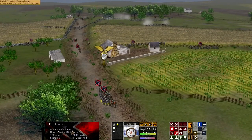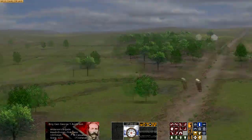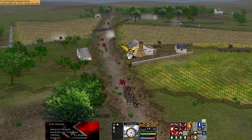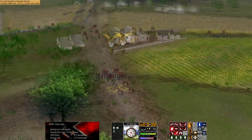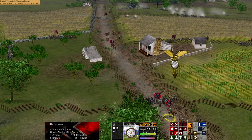Why aren't they holding this position? What do I need to do to... That's interesting. Not quite sure why this position here isn't being considered held. I've got an officer here. I have a unit here. I guess sometimes you need more men. It's possible I don't have enough men in the vicinity. I don't know. But why pull them back if I don't need to, just to hold an objective point? That's kind of silly. I guess I'll do that. It's not like I need the men over there anyway.